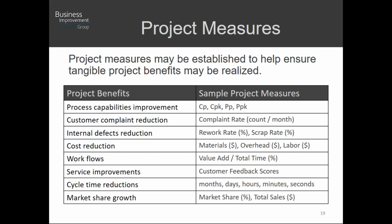Any project, right? As I mentioned before, these tools are good for any project. But since we're putting this in the framework of preparing for Six Sigma, here are some example process improvement measures that we could be looking for. We could be looking to improve process capability, my CP, CPK, PP, PPK. I could be looking to reduce complaints, reduce internal defects, cost reductions, establishing better workflows, service improvements, my delivery to my customers, cycle time reductions, which often is linked to inventory reductions, and market share growth, right?